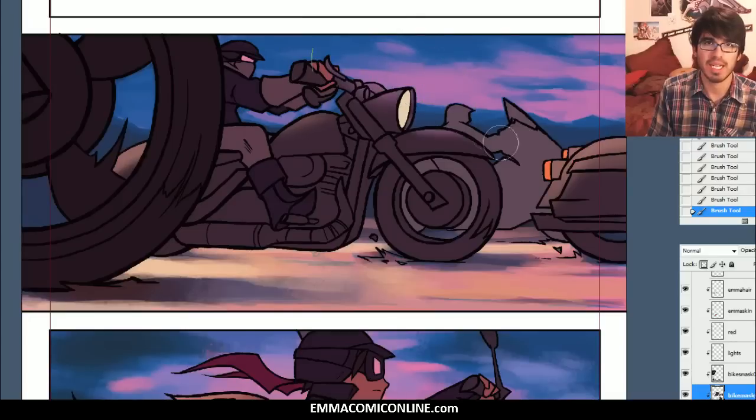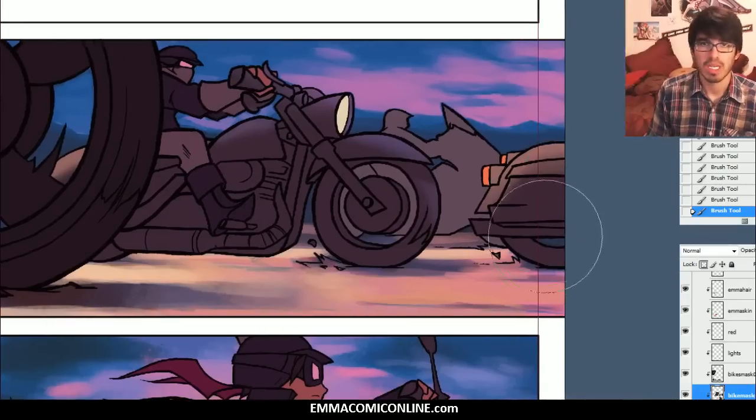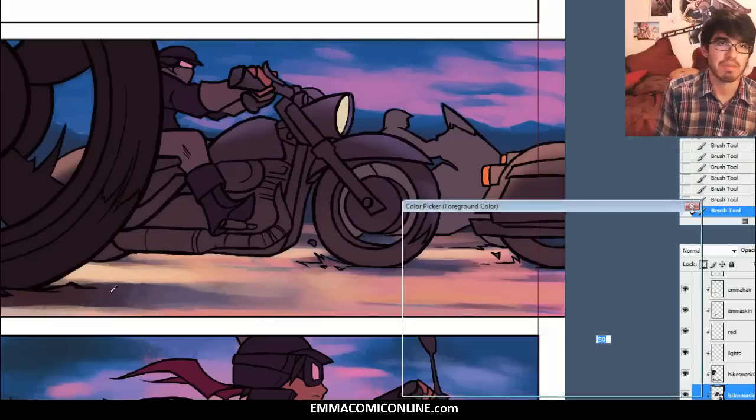Alright, let's give ourselves a little bit of ambient lighting. Ooh, how lovely is that? A little bit of blue on there. Yeah, that's really, really good. And let's put in a cast shadow there. Again, another reason why I love the soft brush. It is so versatile. Anything under the sun it can be used for. Alright, so let's have a little bit of reflected light happening underneath here too. Must not forget about that.